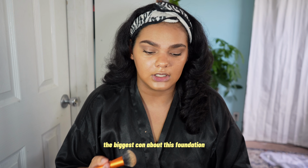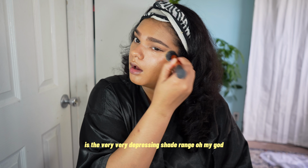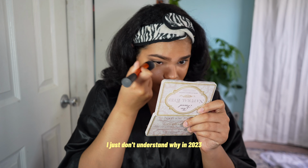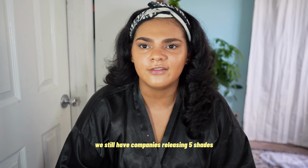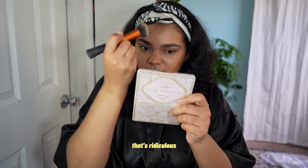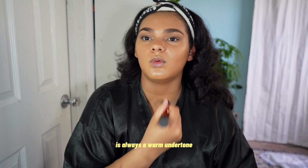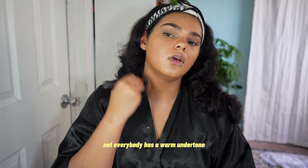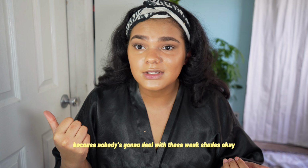The biggest con about this foundation is the very, very depressing shade range. Oh my god, the shade range is terrible for this foundation. I just don't understand why in 2023 we still have companies releasing 5 shades for a foundation. That's ridiculous. Not only do you need to fix the shades, but you also need to fix the fact that the undertone is always a warm undertone no matter what color you get. Not everybody has a warm undertone. Everybody should be able to experience and enjoy makeup together. If you don't add more shades, e.l.f., you're gonna have to go, because nobody's gonna deal with these weak shades, okay?